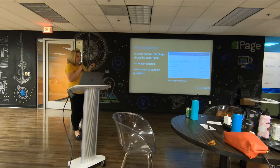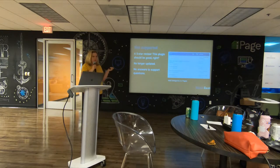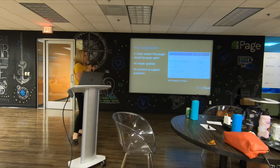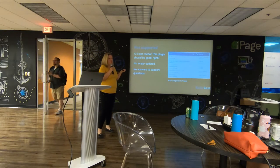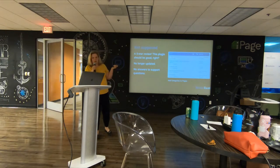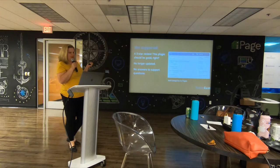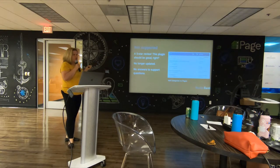On the repository, you can tell whether or not a plugin is being supported. There are support forums on the repository. So this plugin was Add Categories to Pages, and it had a 5-star review. Does that mean it's good? Not necessarily. If we look at some of the support topics, we see that people are saying that it breaks other plugins. They posted that a year ago and nobody responded. Is this plugin dead? Nobody responded. It's basically a zombie plugin. Nobody's babysitting this one either. And they're not answering support questions. Do you want to put this on your site?